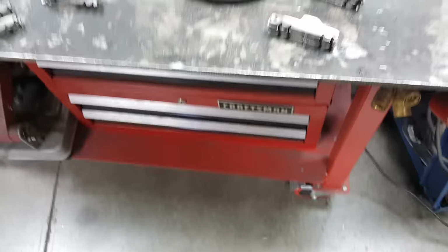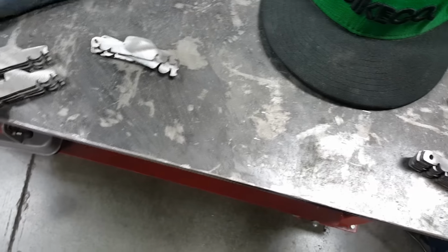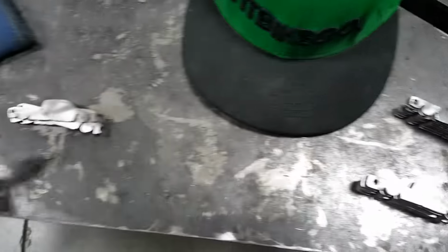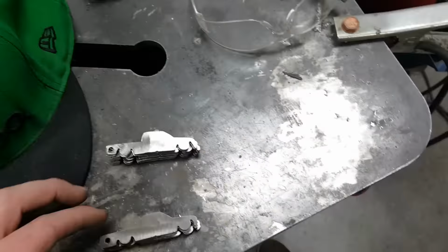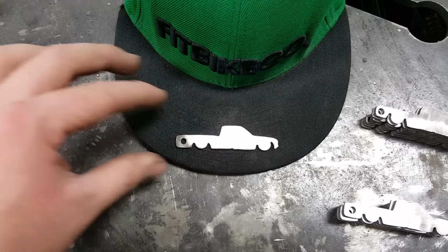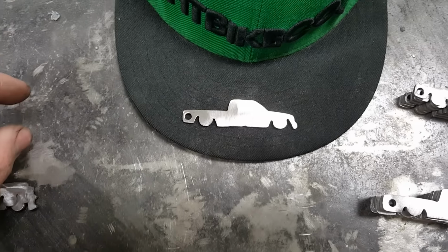Also got, well, one was an old one, but 4 new keychains, truck chains for you guys. We got the Datsun 521. Got the Chevy OBS. We have the NBS, now we have the OBS. Got a Datsun/Nissan 720. And lastly, we got a Toyota Tacoma.